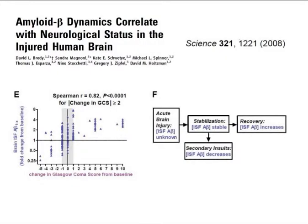Or this other study I showed this morning from Brody, in which Nino was also involved, where you can assess the early phenomenon, in this case amyloid beta deposition, in patients with traumatic brain injury, and for example demonstrated that there is early axonal injury going on in these patients.